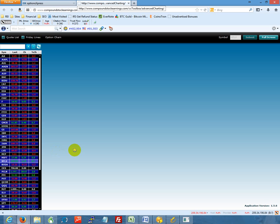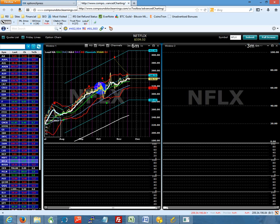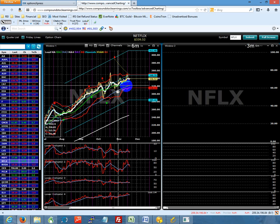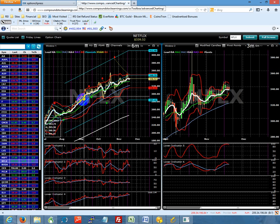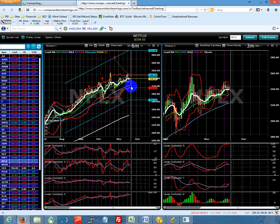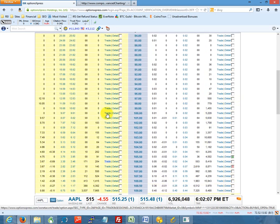Netflix, that's always a fun one. Solid uptrend. I would trade this, we want to be beneath this band here. So I would be selling below 315 or so, maybe 320 if you want to get aggressive. So let's look at Netflix.